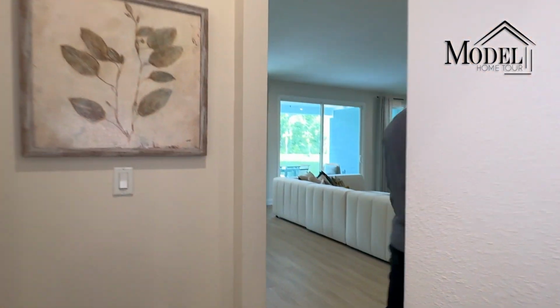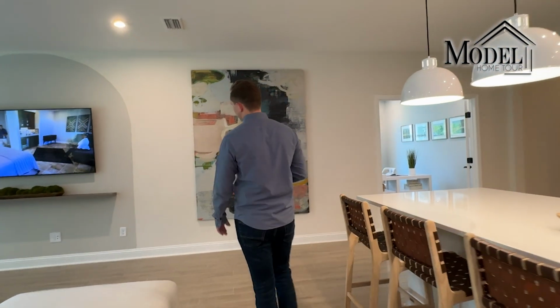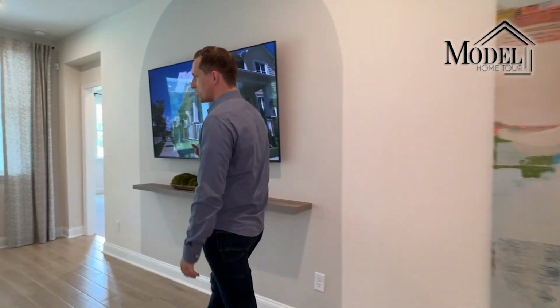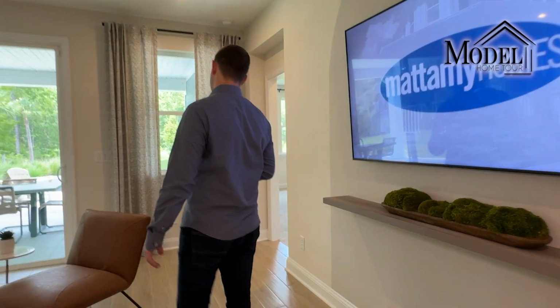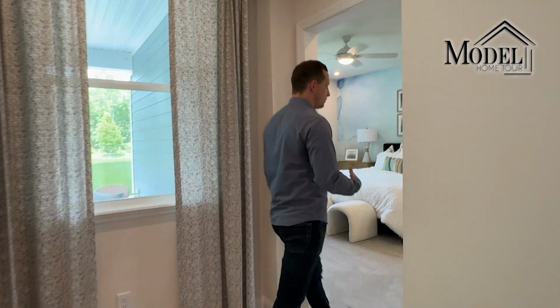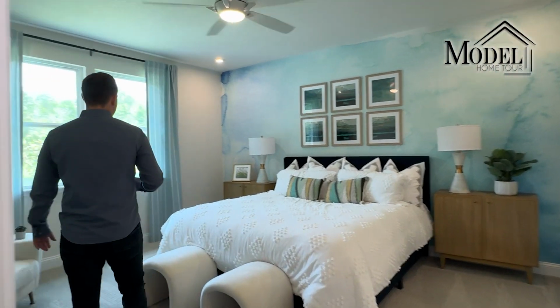So then we are gonna now head to our primary bedroom. So the primary bedroom is offset away from the rest of the bedrooms, so it's truly a split floor plan. And with this primary bedroom, it is off the living room, so some people may like that, some people may not. But when you do come into here, what you're going to notice right away is it's a very good sized space.